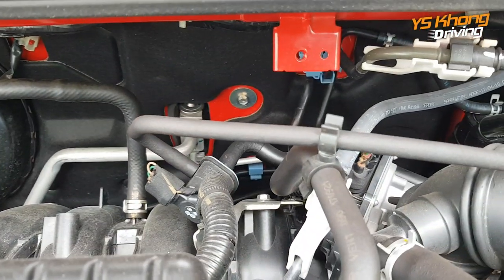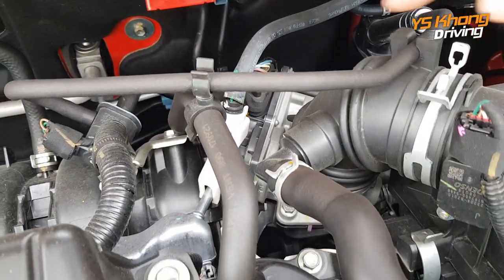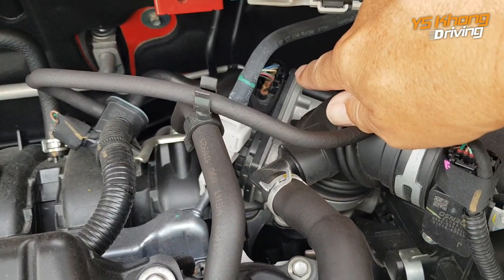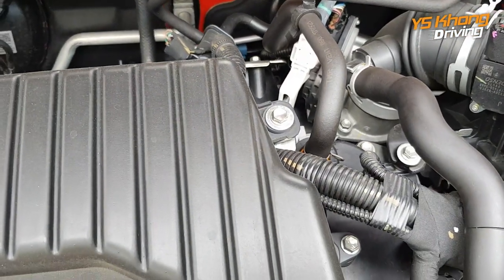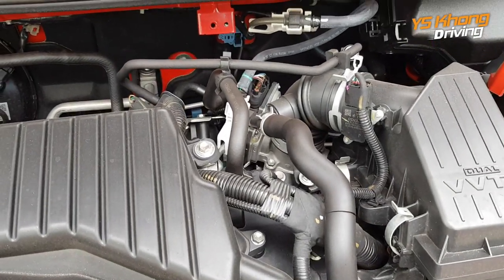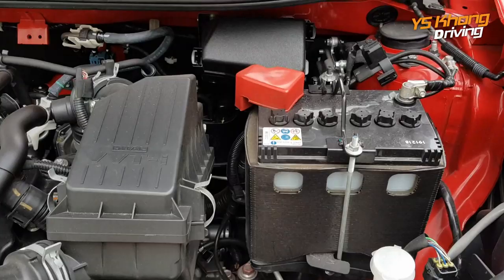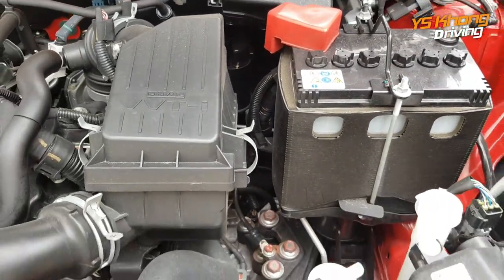Looking at this side, you can see that it's a drive-by-wire system. Over there is the throttle, and the only connection to the pedal that you're stepping on are those wires there. There is no direct connection between the accelerator and the throttle control over here. The battery is a very standard small size battery, but good enough for this size of car.